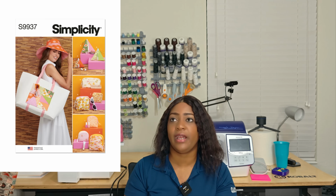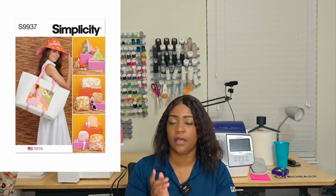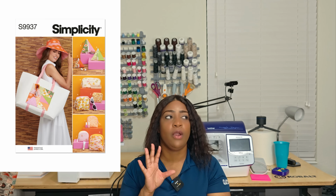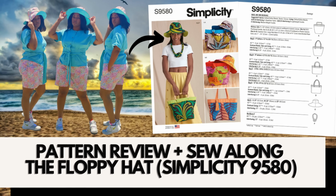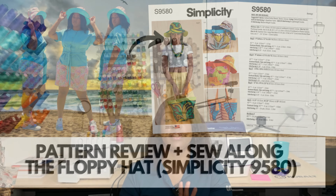Now, this pattern right here, I'm going to pause right here and let you guys know. This pattern right here reminds me of when I did Simplicity 9580 is the pattern number. Once again, let me say that. It's Simplicity 9580. That pattern features a tote as well as a sun hat. Now I did a full sew along for the sun hat.